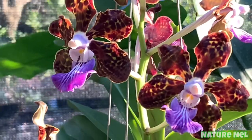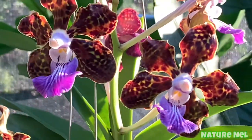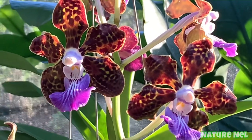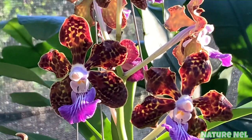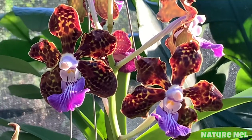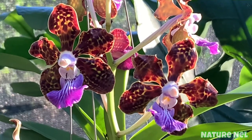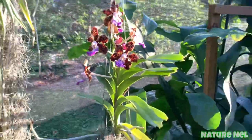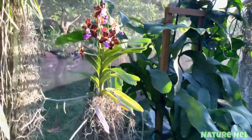So this was one of the orchids. And I mean, look at the colors, guys. Tell me if this doesn't look Avatar. To me, when I saw it, the first thing I said was, this is like watching Avatar, but in real life. And the fact that it has that beautiful fragrance is just a blessing.